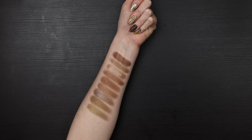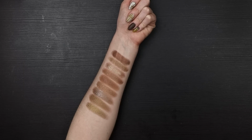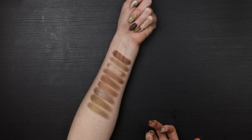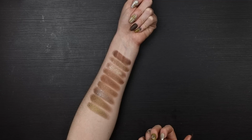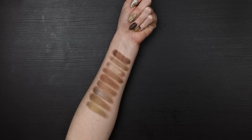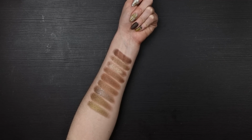But I would really love to know in the comments, what is it to you? Is this what you think of when you think of a row of bronze eyeshadows in different shades? Or do you think of it more as a copper or more as a gold? Do you think of it as something brighter? I think probably we're all right. And I'm really curious to know what your first instinct is, your first thought about bronze, the first thing that you envision in your mind's eye.